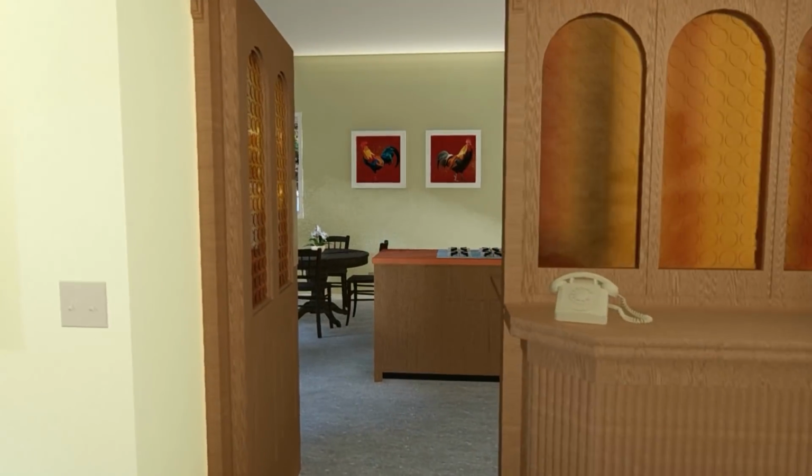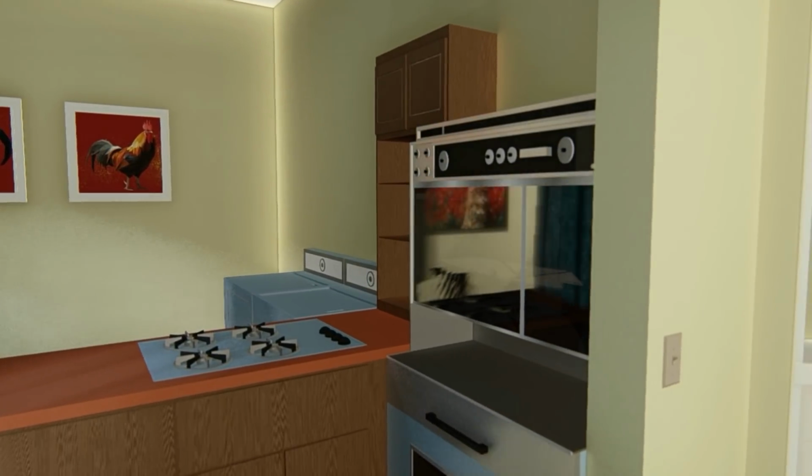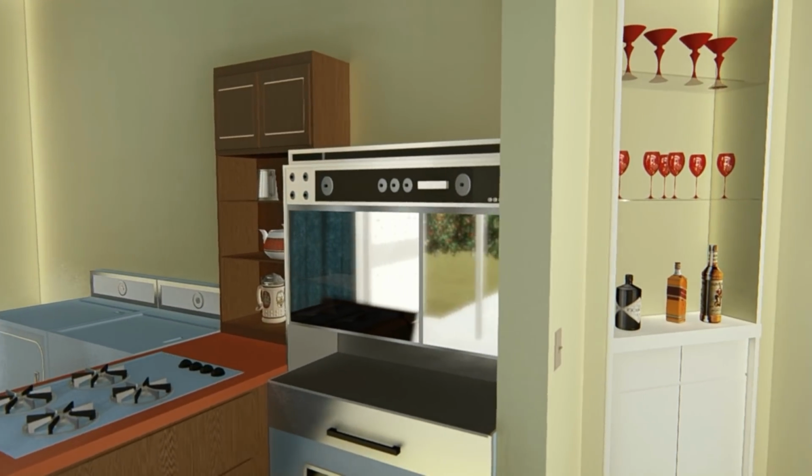Now let's take a stroll around the kitchen. At the end, I'll take you on a tour of the whole main floor, all in one swoop, including the backyard.